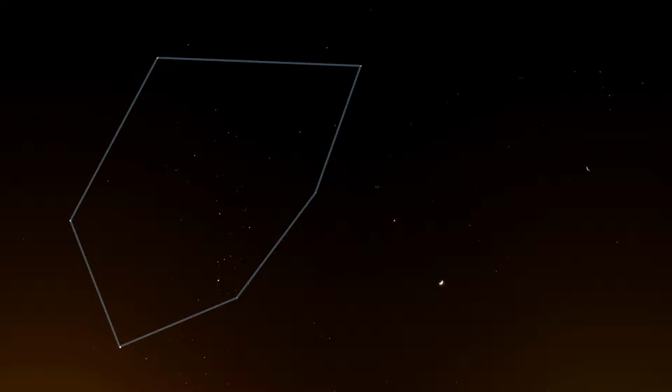Then we've got Procyon, brightest star in the little dog, Canis Minor. The twins of Gemini, Castor and Pollux. Capella in Auriga the Charioteer, virtually overhead. Then down to Aldebaran, one of the eyes of Taurus the Bull, and on to Rigel, the bottom right star of Orion as we see it, and back to Sirius again. Those bright stars make up an asterism called the winter hexagon, and it includes all of the most obvious stars in the area around Orion.